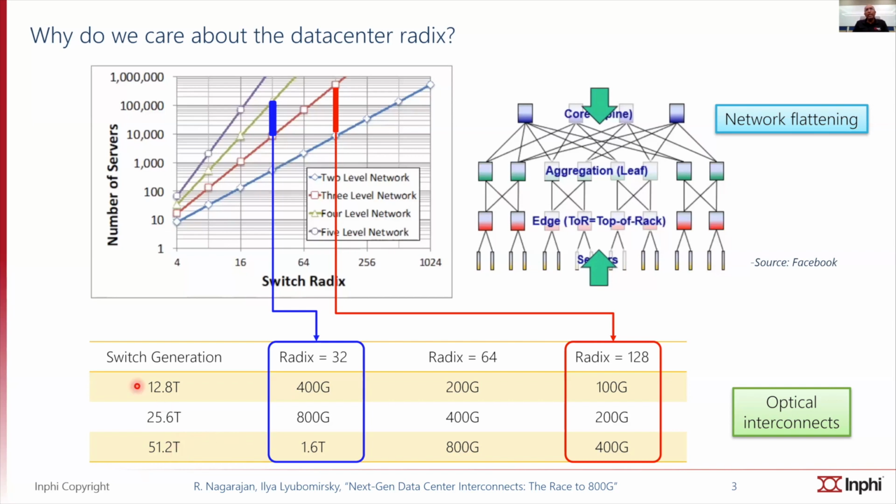At 12.8T at radix 32, in a simplified view, though even for a given radix, the data center architectures are quite a bit different between different operators, you have a 400 gig interconnect. If you had a radix of 128, the optical interconnect speeds become 100 gig. And as you go to 51T, at 25.6T, you go to 800 and 1.6T. At radix of 128, you go from 1, 2, and 4.